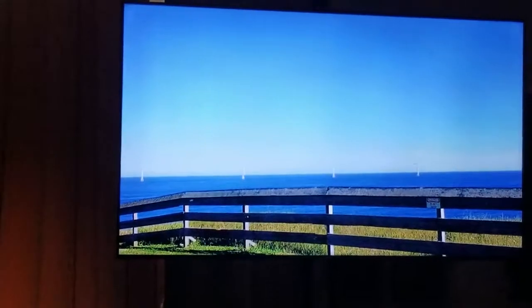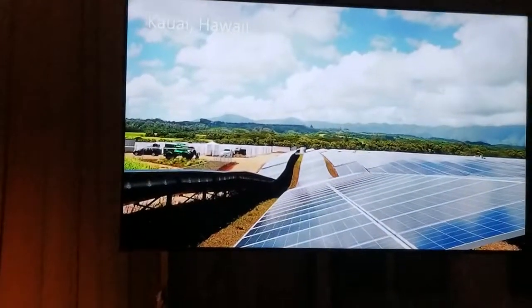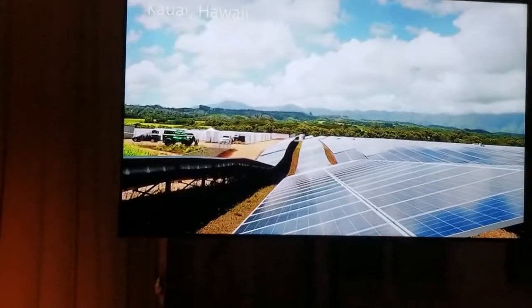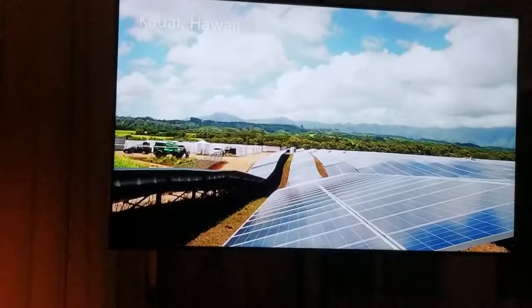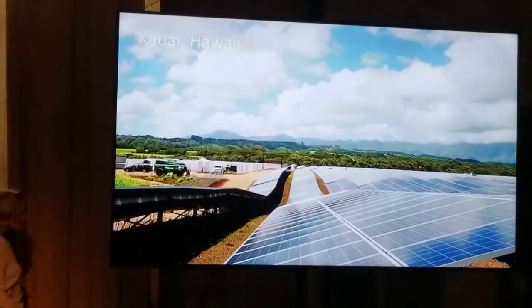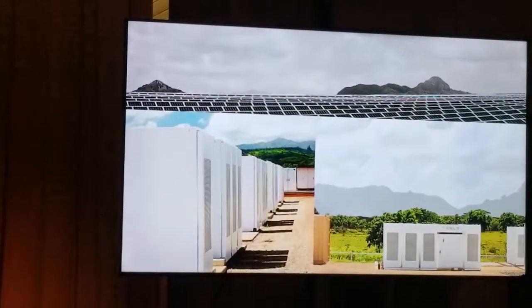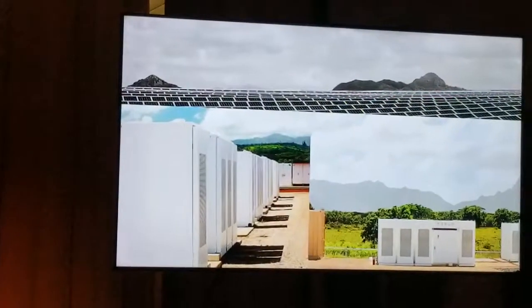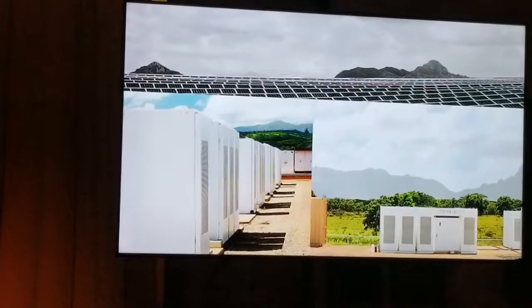Another place where we've seen changes in the electricity landscape and the way that we're producing electricity was on the island of Kauai. Kauai Island Utility Cooperative and Tesla jointly in 2016 started this battery and solar facility, and it now provides about 13 megawatts of power to the island of Kauai. Obviously, again, a dramatic change in the landscape of the island.